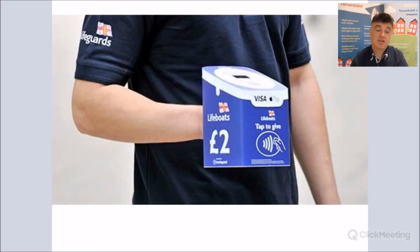But they can be mobile. This is an example of one from the lifeboats, just doing high street donations, and you just tapped it for £2. Off you went on your business. You could also adjust it to donate more, and where his hand is, he can then press up and down, plus or minus, up to £30, as you know, with contactless, how much they'd like to donate. But very quick, very easy, little battery pack in it, just carry it around, tap, and make that donation.